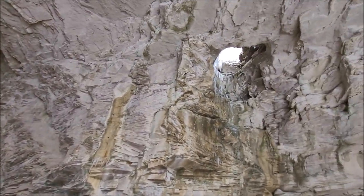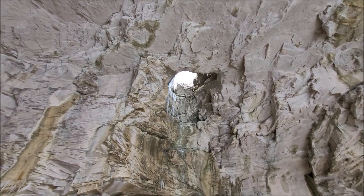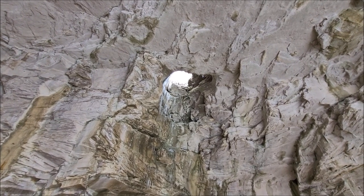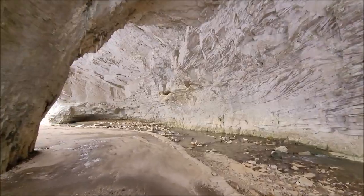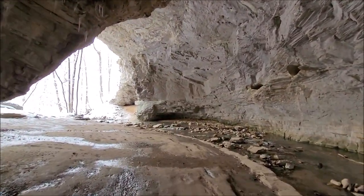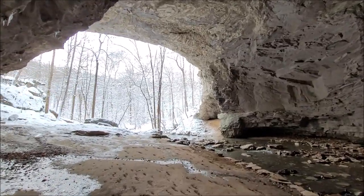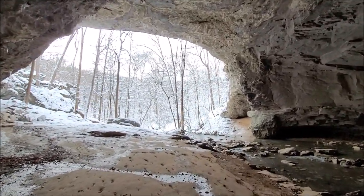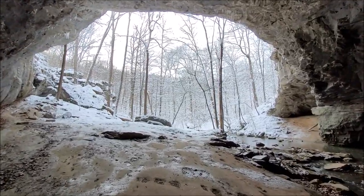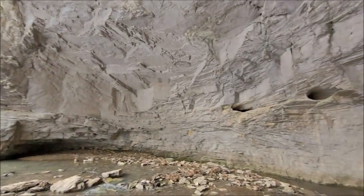Check this out. This one even has a little moon, or I don't know what to call it. It's a hole, kind of like Moonshiner's Arch. This is the coolest thing ever. Woo! Oh man, what a day. This is one awesome, awesome adventure.